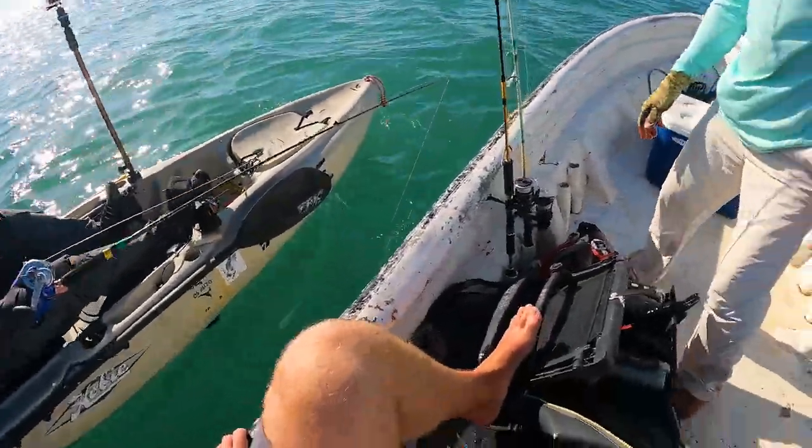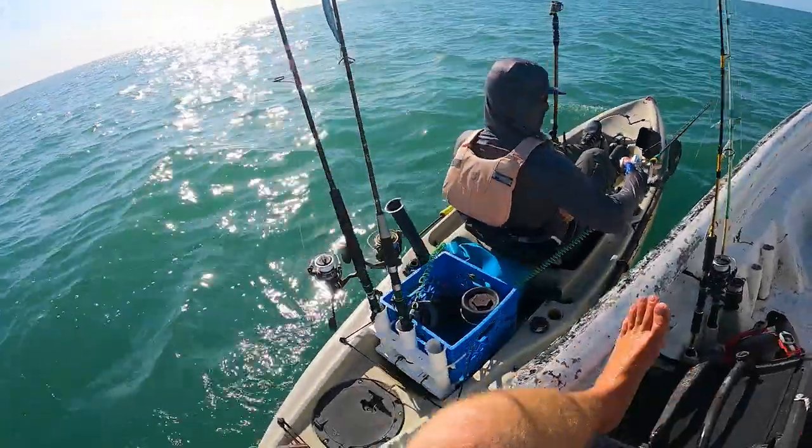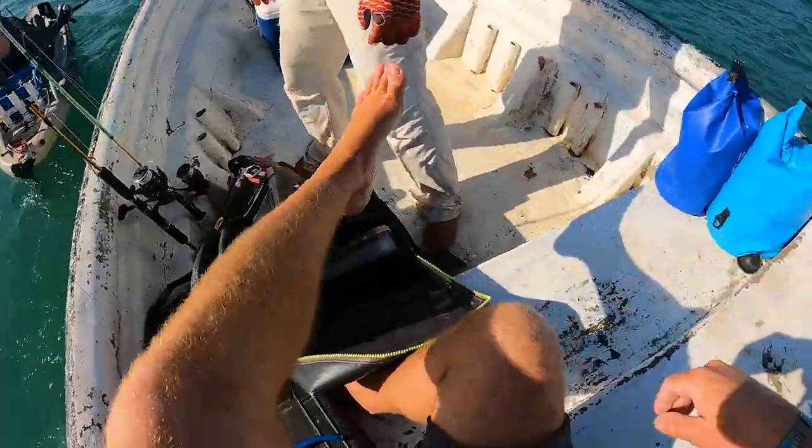Straight to that point. Once you get over there, head offshore of the rocks that are out of the water, and then you can slow down and just let them dance down there naturally. Good luck, buddy.